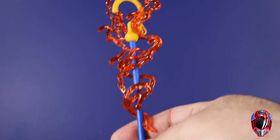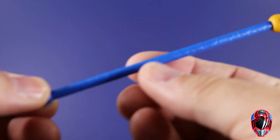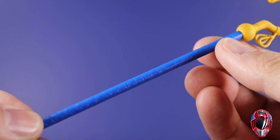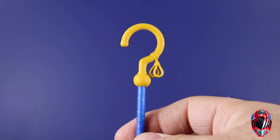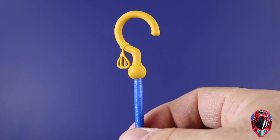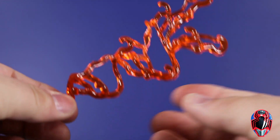So one of the things on the staff, I mean, it is what it is. There's not a whole lot going to it. It's got this nice texture to the pole of the staff, and then the end is just done in this kind of yellowish color. But notice it kind of looks like a question mark, right? And I don't really remember what King Sphinx's little gimmick thing was to it.